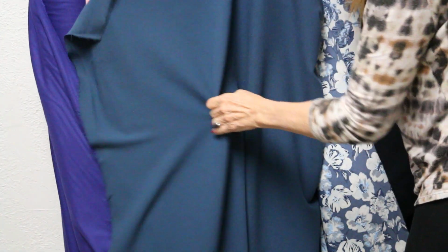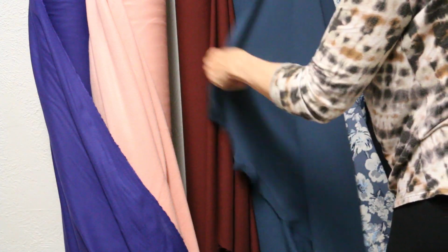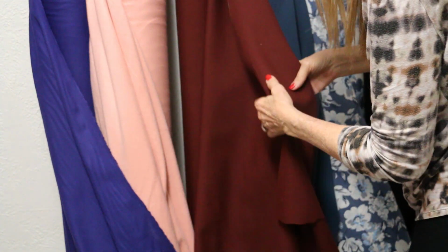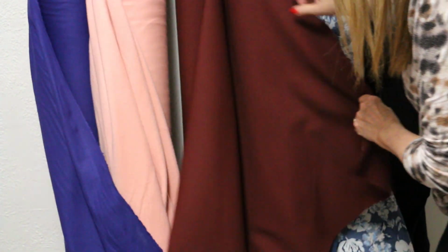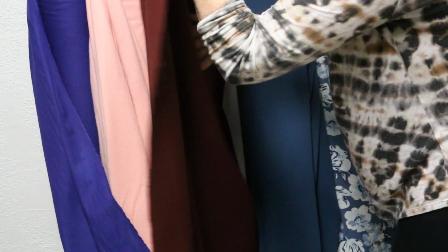100% wool. It's $12.99. We're just kind of giving this away. Yeah, it's 100% wool. That teal color is just stunning. It's beautiful. This is 100% wool, $9.99. I love the line in this. It is a woven. It's beautiful. Again, just such great drape.